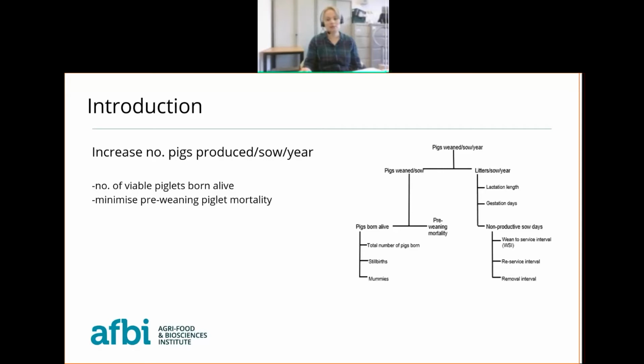And from the diagram, you can see a number of factors contribute to sow productivity. Much work has been done with genetics to look at litters per sow per year, as well as nutrition and management techniques to minimise the non-productive sow days. So this work was really going to focus on more of the left-hand side of this diagram and look to improve the number of piglets born alive, and also to minimise pre-weaning piglet mortality.